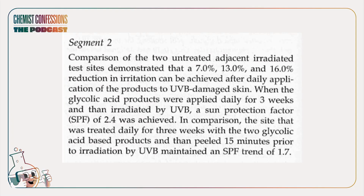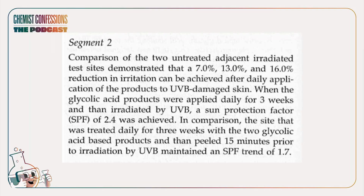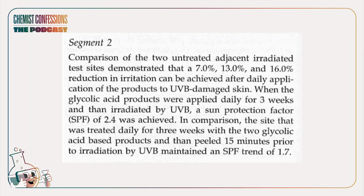So this is what happens in segment 2. Comparison of the 2 untreated adjacent irradiated test sites demonstrated a 7, 13%, and 16% reduction in irritation can be achieved after daily application of the products to UVB damaged skin. So this is referring to the first 2 sites, okay? When the glycolic acid products were applied daily for 3 weeks and then radiated by UVB, the 3 and 4 sites we were talking about. So then it's glycolic first and then sun damage. A sun protection factor of 2.4 was achieved. In comparison, the site that was treated daily for 3 weeks with the 2 glycolic acid-based products and then peeled 15 minutes prior to radiation by UVB maintained an SPF trend of 1.7.